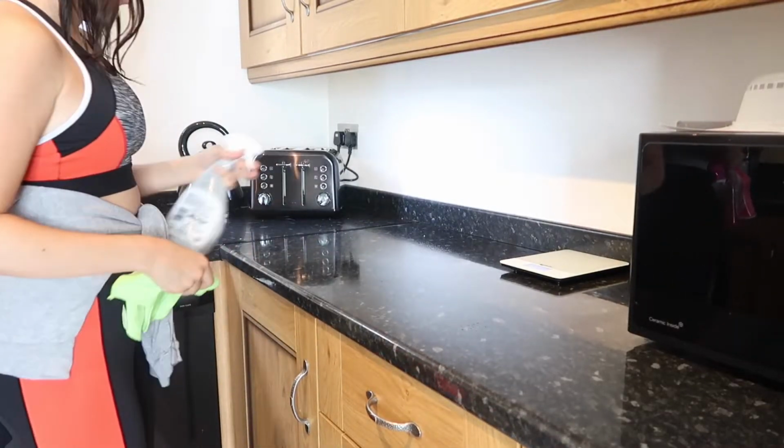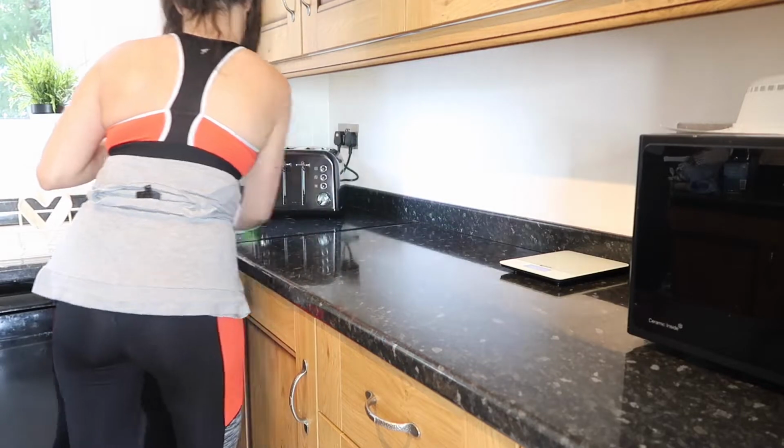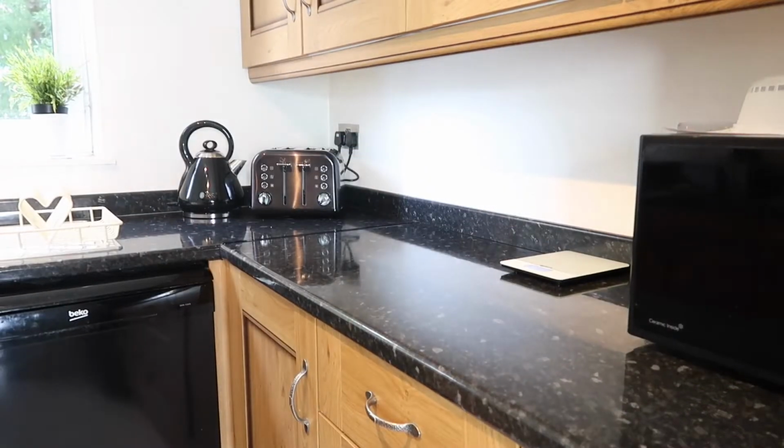So I'm going to go in now and use stainless steel cleaner on top of the counters, because as I said before, it gives it such a nice shine. And if you haven't used it before on counters, you should give it a go, because honestly, it's a game changer with making everything so shiny.